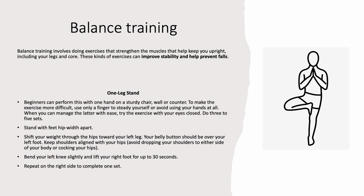This last little section here is a little exercise called a one-legged stand. And this is a balance training. It's fairly simple and easy to do, and you can definitely modify it to fit what your needs are. Beginners can do this with one hand, like on a chair, a wall, or a counter to help with your balance. But generally speaking, we want to try this 3 to 5 sets at a time.